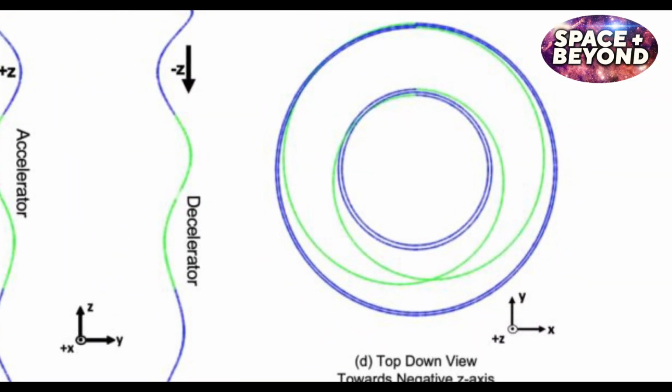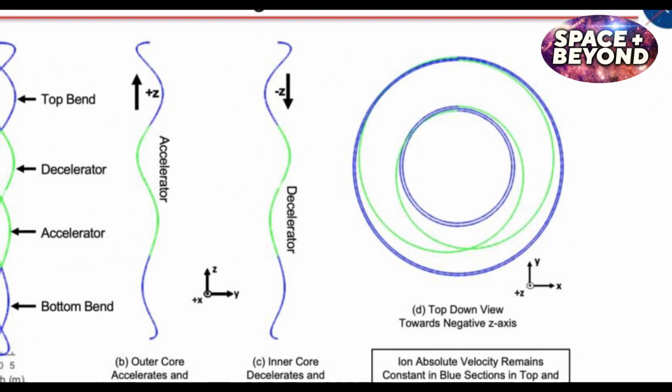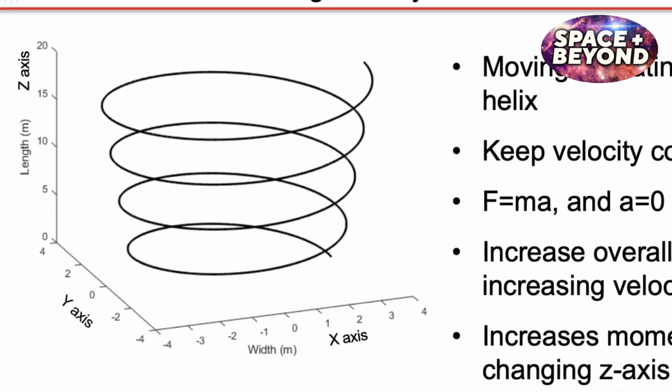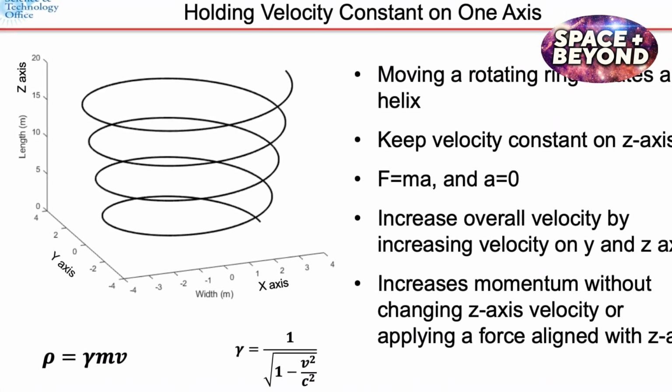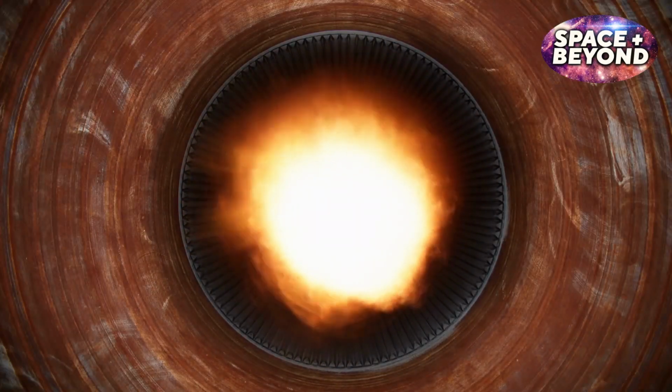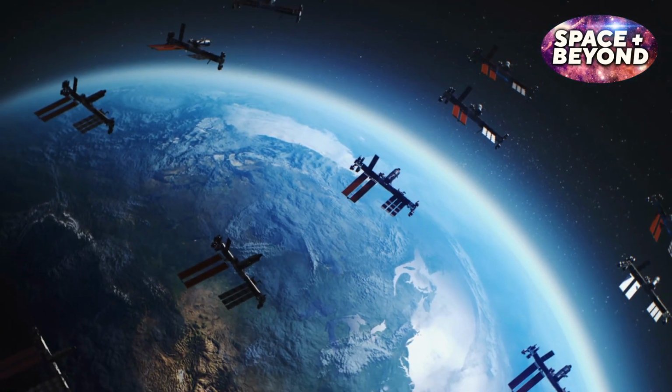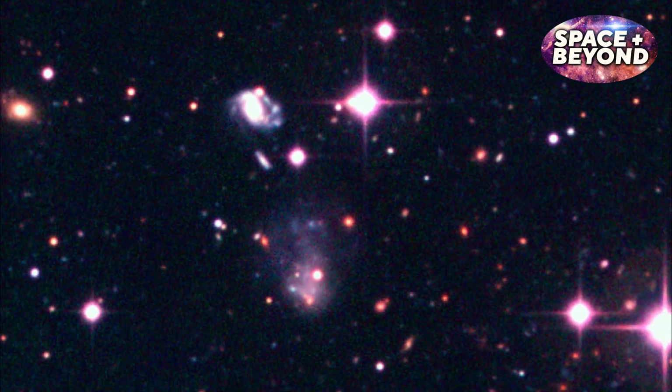The helical engine works by accelerating ions to relativistic speeds in a closed loop, and then slightly varying their velocity to change their momentum. This would create thrust without the need for any ejection of propellant, meaning that it could be used for long-term satellite station keeping or interstellar travel.